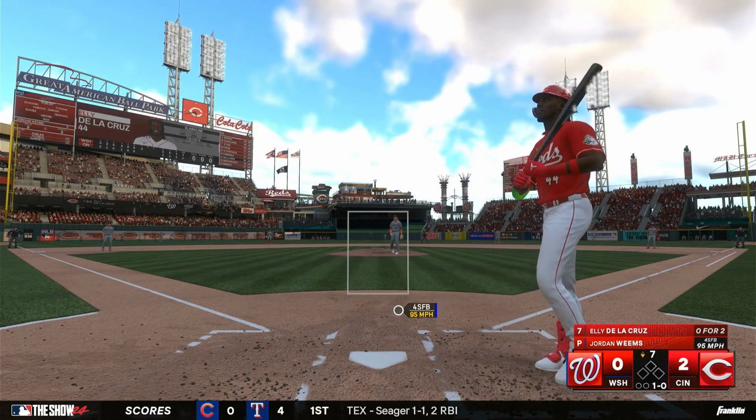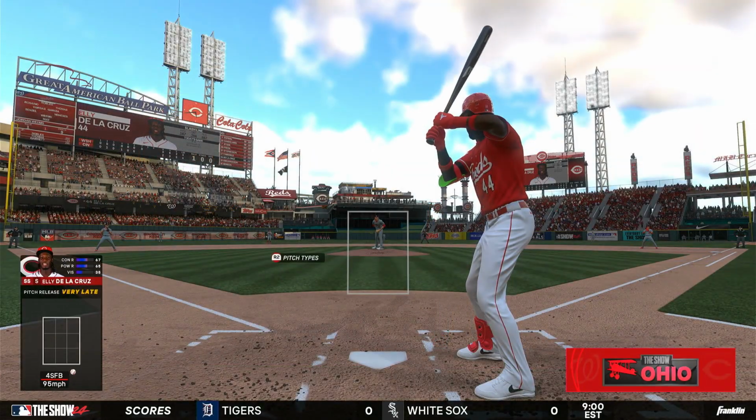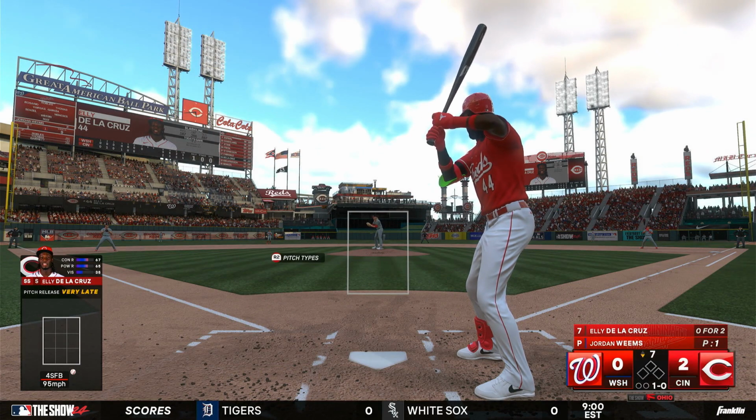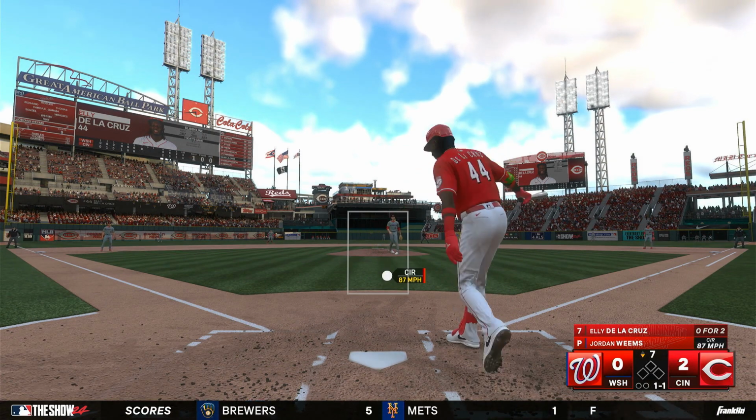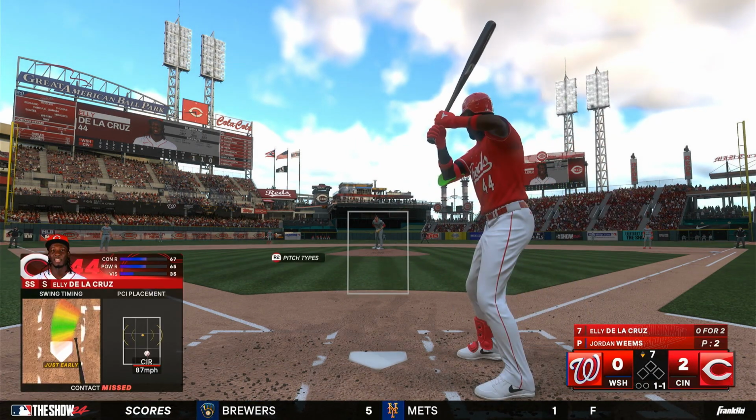De La Cruz lays off down low as he digs in for the third time. Meanwhile, activity in the bullpen. Tanner Rainey preparing to come on if needed. Swing and a miss. Nice changeup. 1 ball, 1 strike.